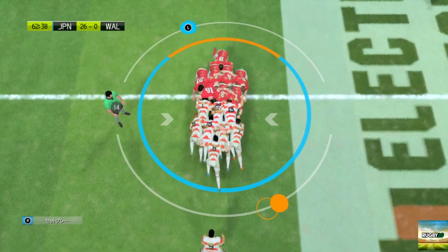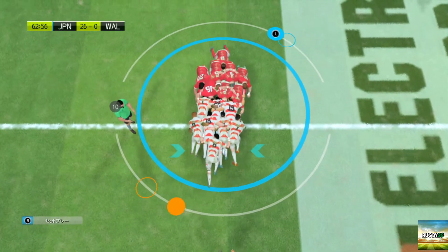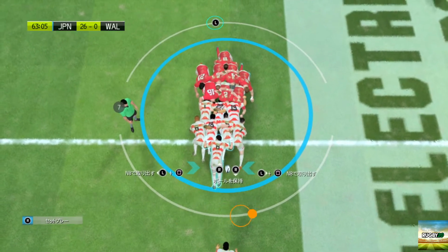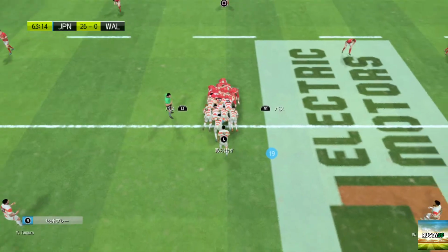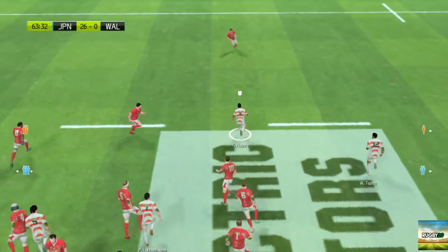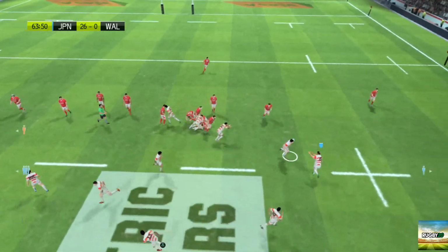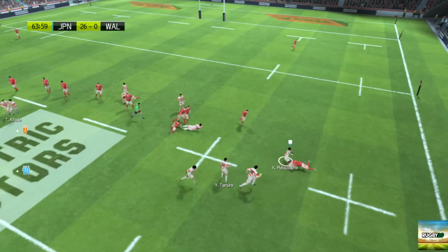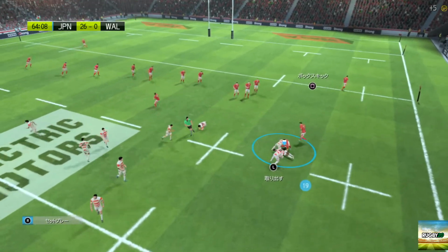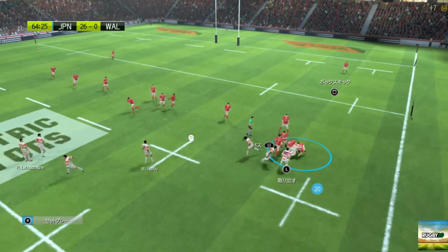That's a mighty effort by the Japan pack, who've managed to turn the scrum. The scrum half launches play. Might be worth spreading it to the wing. He needs support. They still have control of the ball. Ruck. They keep the ball. They pile into the ruck. Ball still in their possession.